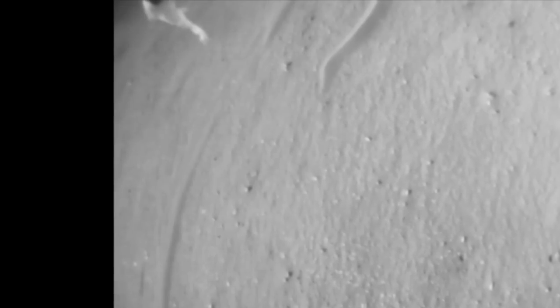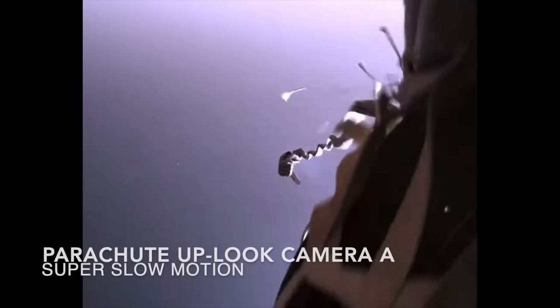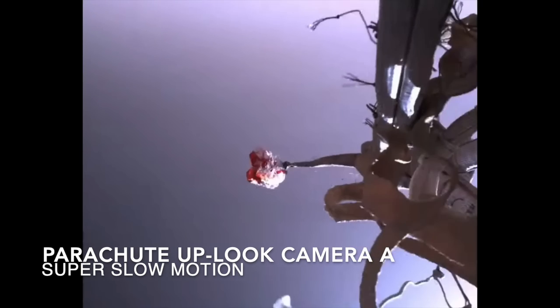This FOD has the look of torn fabric, so it's probably a piece of the parachute used during spacecraft descent back in February of 2021.